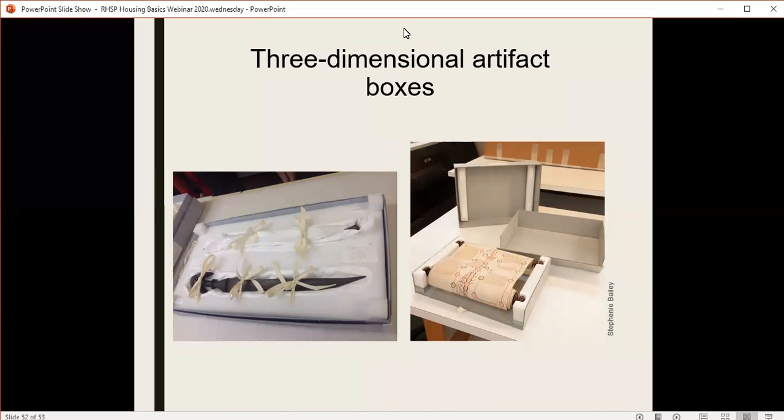The bumpers are made of Volara, a polyethylene foam that has a grippy texture and is available in a variety of densities. In the other box, artifacts are nestled in troughs of individual size that have been lined with soft Tyvek fabric, which is pH neutral and inert with a soft texture. Cotton twill ties lend additional security within the box.